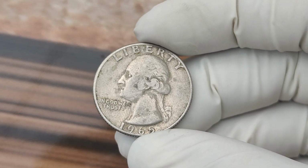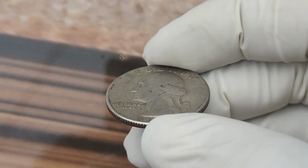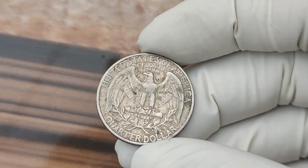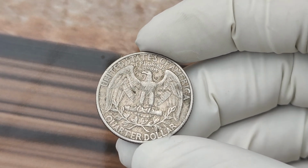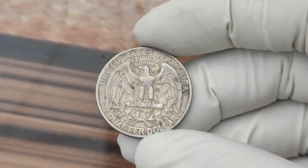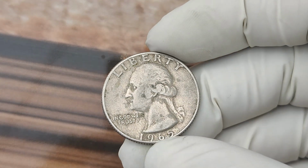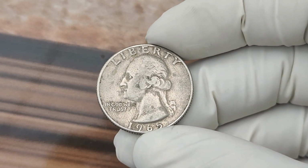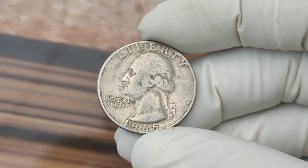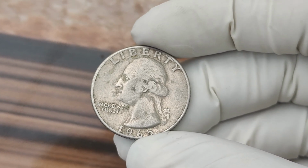A standard-clad 1965 quarter weighs about 5.67 grams. A silver error quarter will weigh closer to 6.25 grams. Use a precision scale to check. A silver quarter will not have the copper core visible on its edge. It'll be solid silver. Drop the coin on a hard surface. A silver coin will produce a higher-pitched ring, while clad coins have a duller sound. If your coin meets these criteria, it's time to get it authenticated by a professional coin grading service like PCGS or NGC.